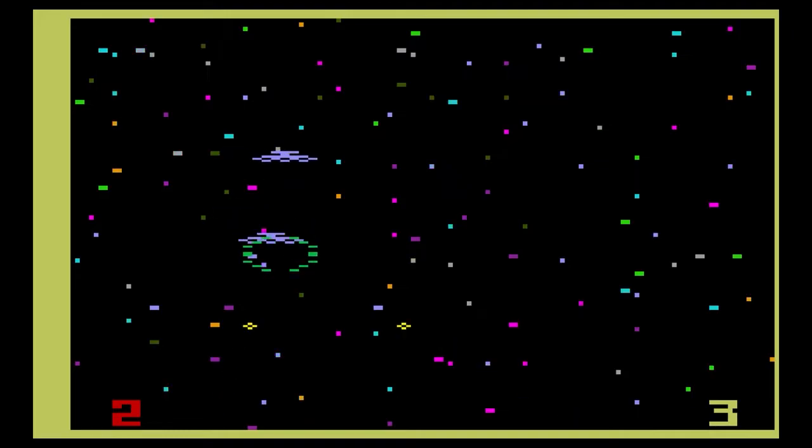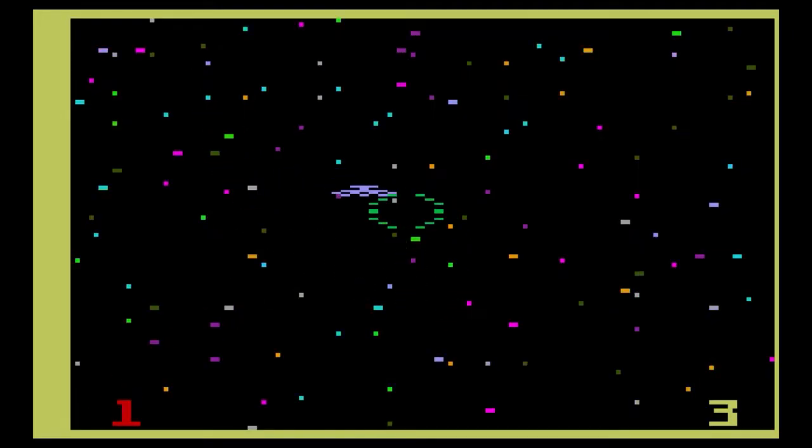The last thing I want to touch on graphically is the enemy fighters themselves. They look great, twisting and turning all around the screen. And do they look sort of familiar to you? Yeah, me too, but I'm not going to touch on that quite yet, but I will in a little bit.